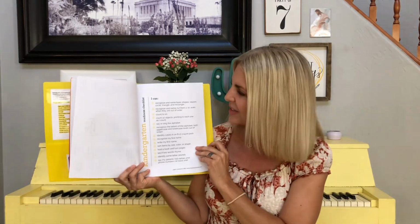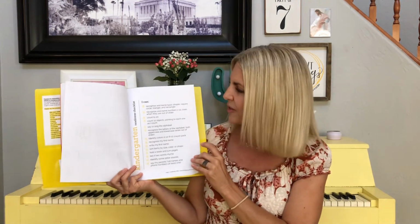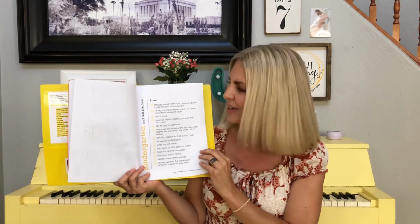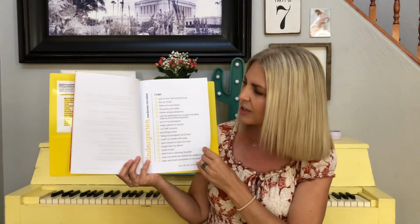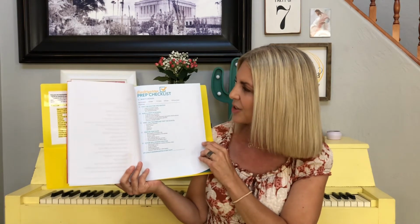The next 2 pages are the kindergarten readiness checklist, and it goes over different things that the schools are looking for and hoping that your children have mastered by the time they are starting kindergarten. So you can just look over those. Those are for your reference, and again, those are also on my website. And then the next page is just a handy kindergarten prep checklist.